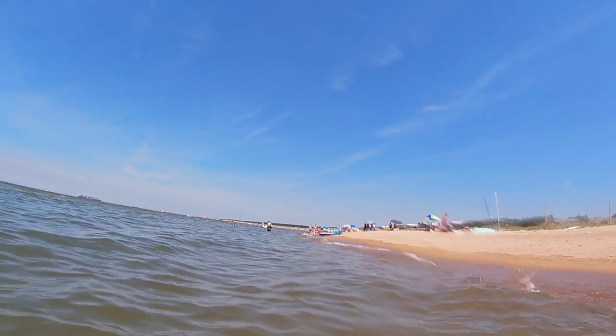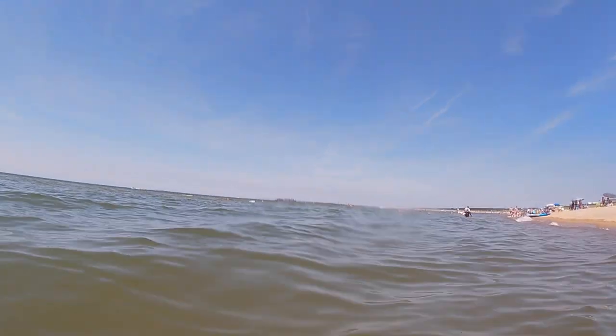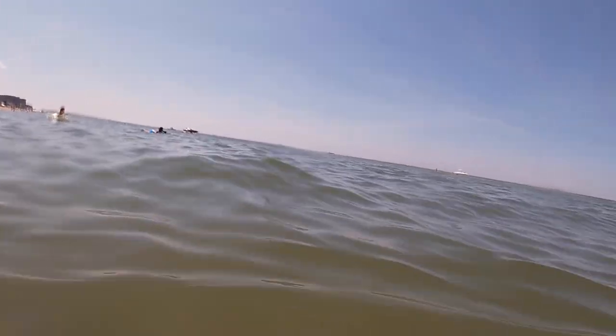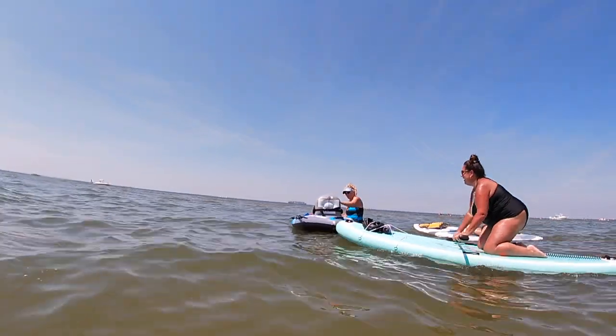A lot more people around this end. There's a big ship full of containers going in. I don't think you can see it, but it's full of containers. Yang Ming. For a cruise today on the little paddle boards.